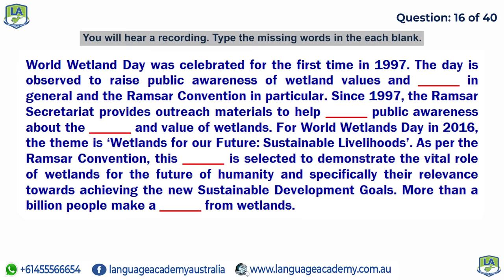World Wetland Day was celebrated for the first time in 1997. The day is observed to raise public awareness of wetland values and benefits in general and the Ramsar Convention in particular. Since 1997, the Ramsar Secretariat provides outreach materials to help raise public awareness about the importance and value of wetlands.